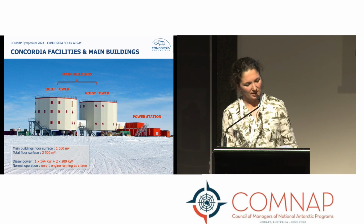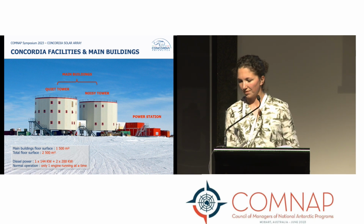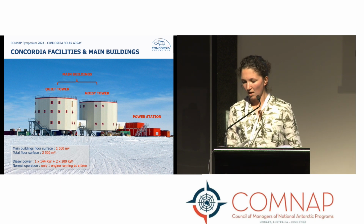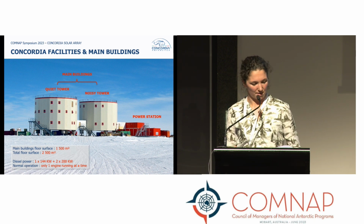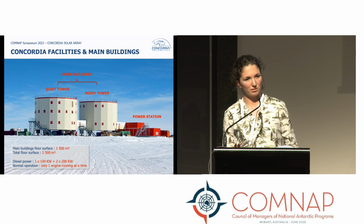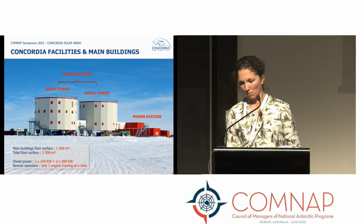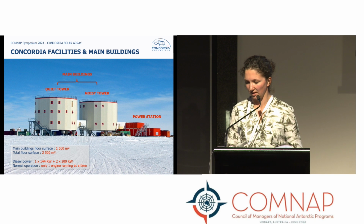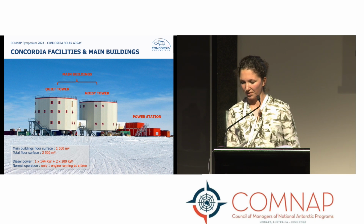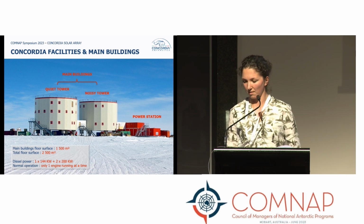So Concordia facilities. Well, there are two main buildings which we call the towers and the power station. The main buildings are 1,500 square meters. And the station runs almost entirely on diesel generation power. We have 3 engines. There's only one running at a time in normal operation.